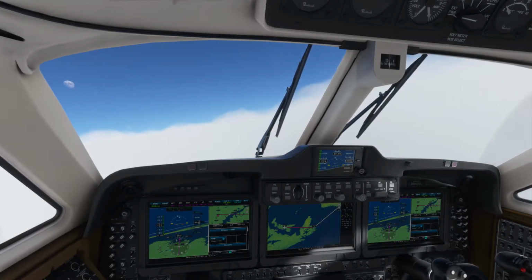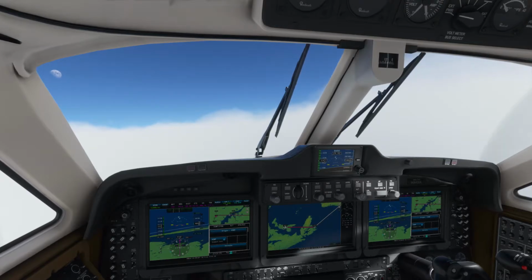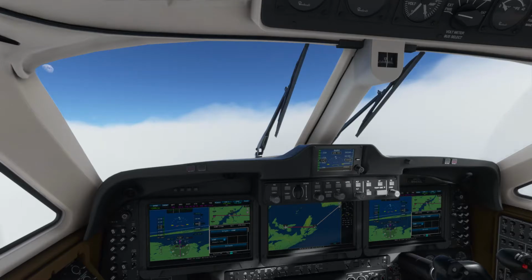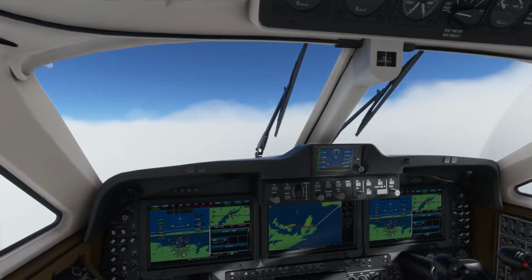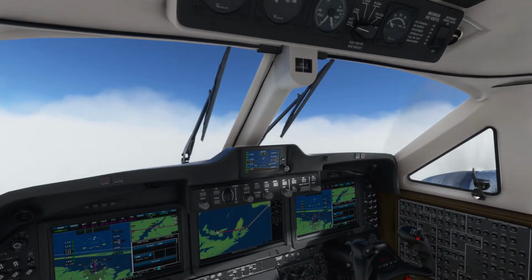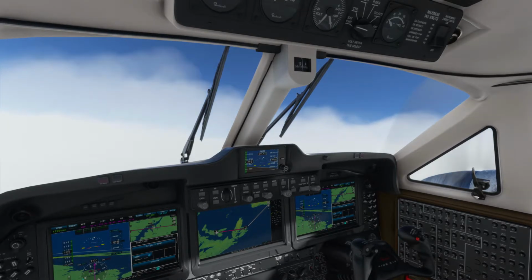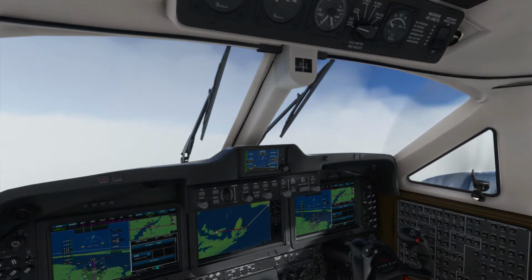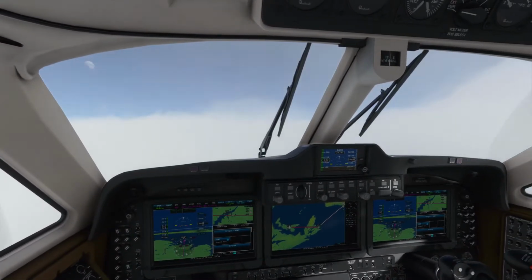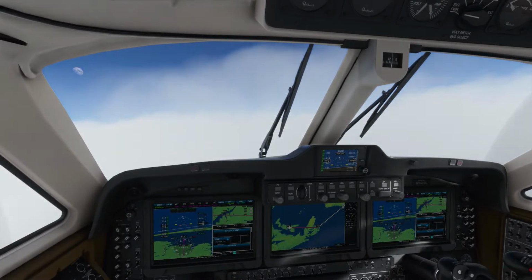So welcome back, everyone. We are currently still at our cruising altitude of 30,000 feet, which has put us at the very tippy tops of the clouds. Unfortunately, from time to time, we still are going through a patch of clouds. So I'm still keeping an eye on the icing that's going on, but in the meantime, we're still getting through, slowly but surely.